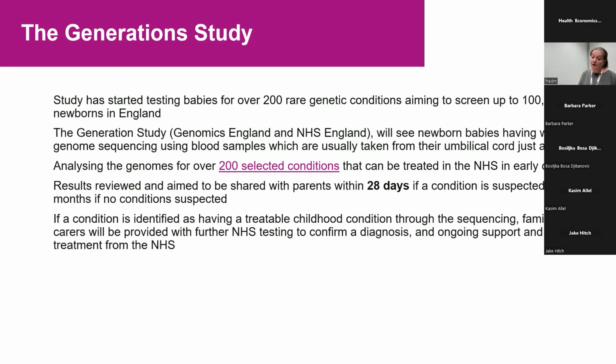For those who do have a condition identified, they'll get their results within 28 days. That's the intent. And for those with no condition suspected, it will be within months. So the priority is given to those with a suspected condition using the whole genome sequencing method. And if a treatable childhood condition is identified through whole genome sequencing, families and carers will be given further NHS testing to confirm the diagnosis, and ongoing support and treatment from the NHS. So obviously this implies that the NHS has to be up to speed and prepared for these results being filtered through.